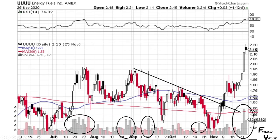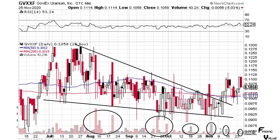UU, this one I don't think I'd be chasing right now, but it broke this downtrend. Big volume stepping in, lots of buyers, nice little pattern here. Boom, rocket ship higher. Now, I don't like to chase things that go up this much because it's so far away from its 50-day and 200-day, but you might see a pullback here. And if you like UU, that's when you want to pick it up, on the pullbacks. I like buying on pullbacks. I don't like chasing prices.